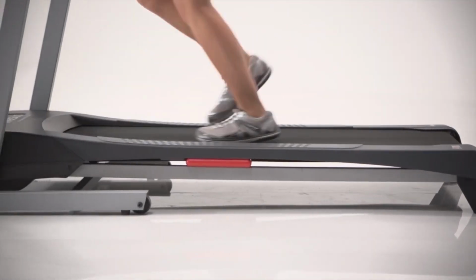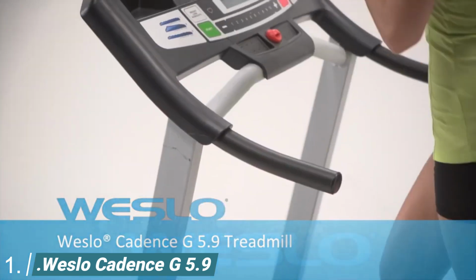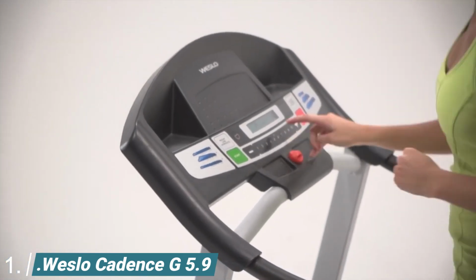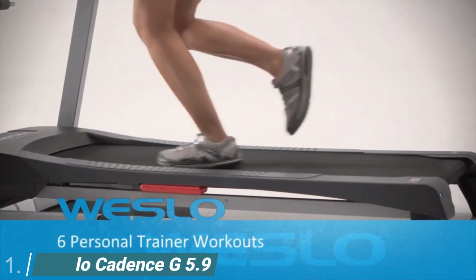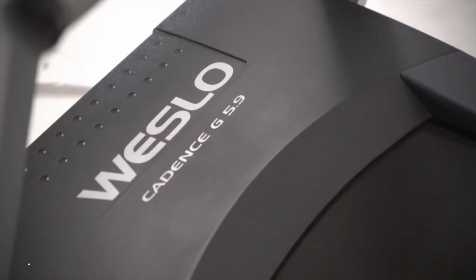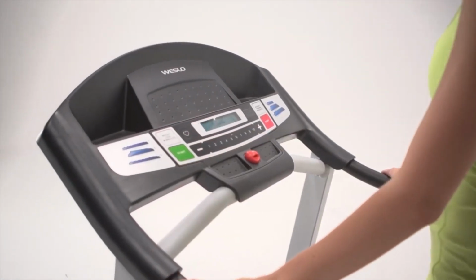In less time with the Westlow Cadence G 5.9. This treadmill is equipped with everything you need to lose weight. Featuring 6 built-in workouts designed by a certified personal trainer, the G 5.9 treadmill can help you burn maximum calories, increase performance, and get fit fast.